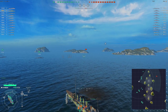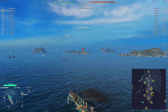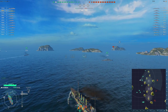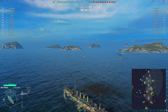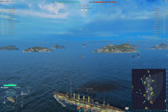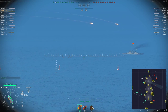Okay, there's our first sight of an enemy ship. It's well out of my gun range. Second sight. They're firing at each other already. But that Chikuma may be in range because he's 3 kilometers ahead of me. I'm gonna cut in just a little bit. See if I can close the range on this ship enough to, no.